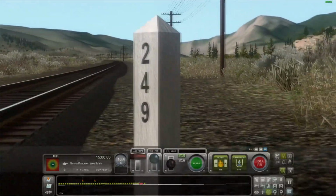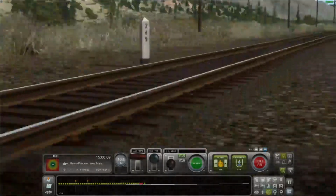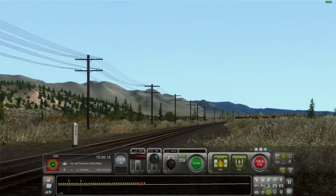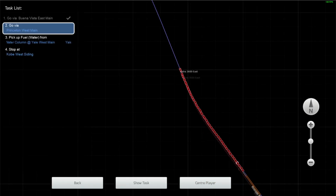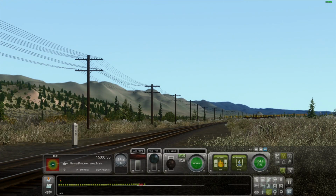So, what milepost are we at here? Almost 250. Right, we're almost at milepost 250. So, we gotta meet at milepost 250, eh? Okay. There might be an interesting shot here. Where are we in terms of the view? Here's milepost 250. Our speed's doing okay. Water level's at 85%. Coal is at 56. Not doing too bad.